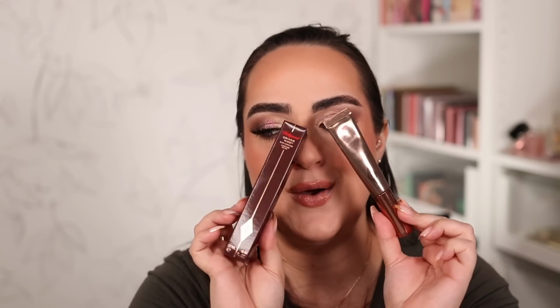I did finish this one just a few days ago. I was squeezing the last little drops out of this, and so of course, this being one of my all-time favorite contour products, if not probably my all-time favorite contour product ever, I had to take advantage of the Sephora sale and get myself a new one.